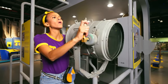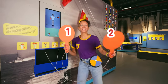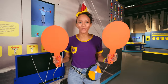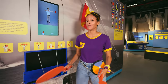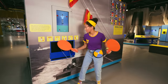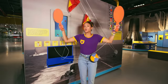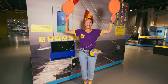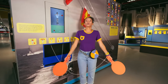Hello! Check out these red paddles. One, two. They're kind of like ping pong paddles. Well, they're super cool and helpful because it's another way to communicate. Pilots needed to be able to land safely, so they relied on signal landing officers like me. Let's see. Let's try this one. It says, wave off, do not land. Do not land. Or this one that means, too high, you're too high. Or too low, you're too low, buddy.